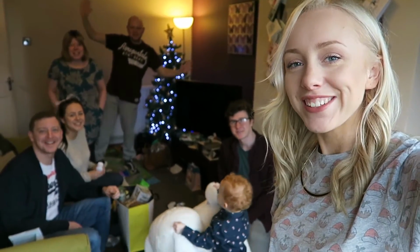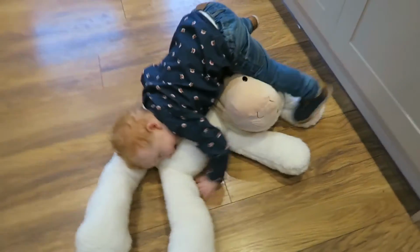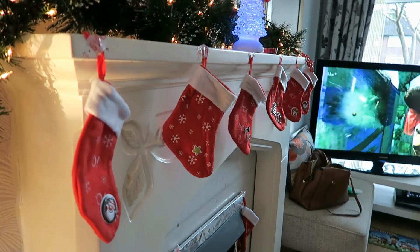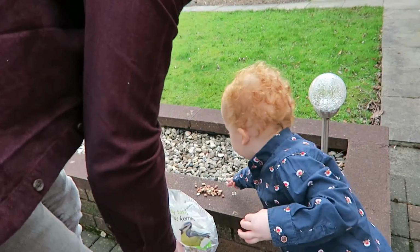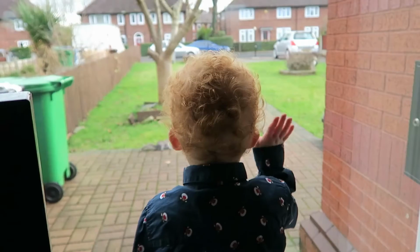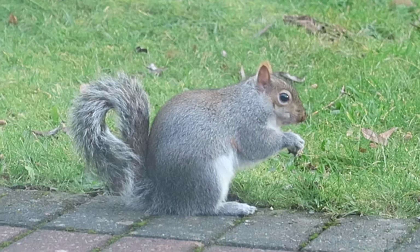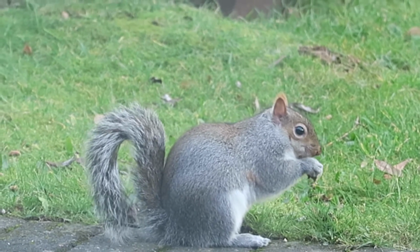Merry Christmas! I wonder how long it'll be before we have to wash you, Mr. Sheepy. Right, now come inside. We're going to wait for the squirrels. Let's go and wait for the squirrels to come and eat them. Say hi, squirrel. Hi, wave. I bought that bird feed up the other week.